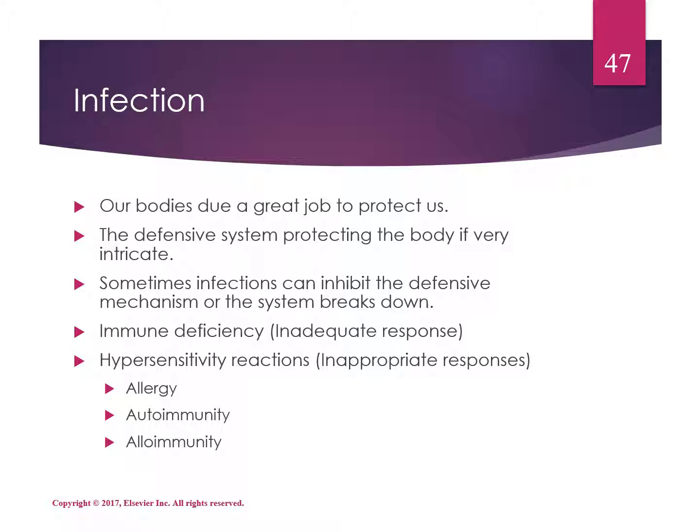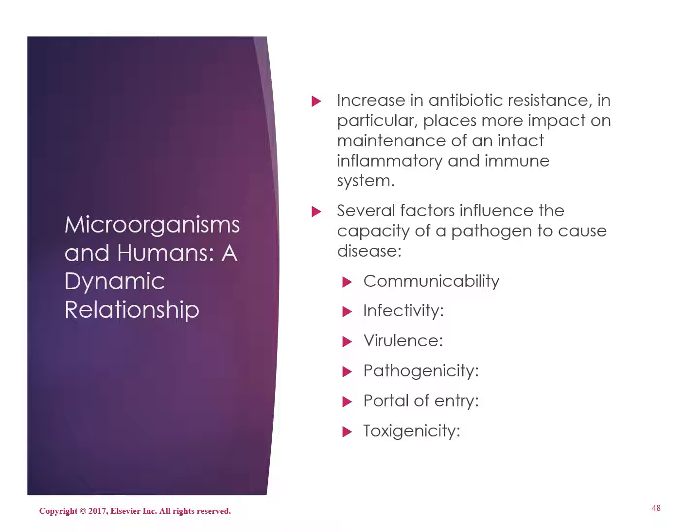Sepsis is still very high, which is why most hospitals now have a sepsis protocol to try to catch it early. Microorganisms and humans, a dynamic relationship. An increase in antibiotic resistance in particular places more impact on maintenance of an intact inflammatory and immune system. Several factors influence the capacity of a pathogen to cause disease.